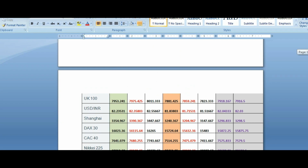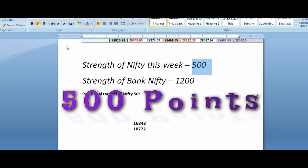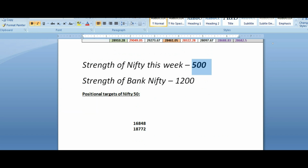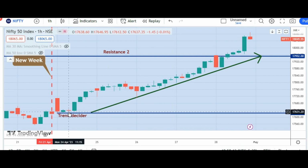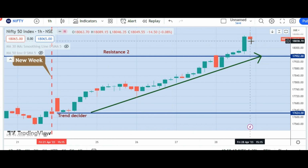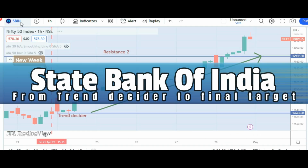Just 1 hour. Just look at what it was told in last week. The strength of Nifty this week is 500 points and Bank Nifty is 1,200 points. Nifty moved from 17,612 to 18,089, justifying the forecast of its strength of 500 points.